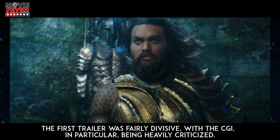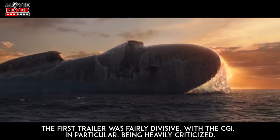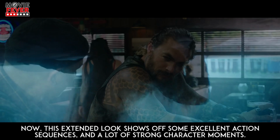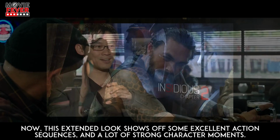The first trailer was fairly divisive, with the CGI, in particular, being heavily criticized. Now, this extended look shows off some excellent action sequences, and a lot of strong character moments.